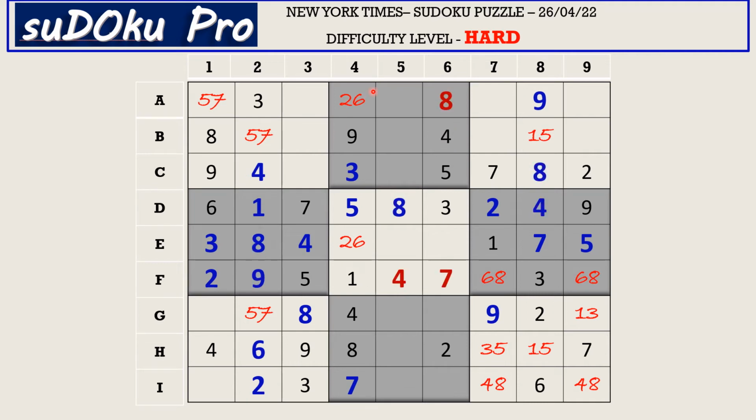In this second block, these two columns are completely filled. So 1 has to be obviously in this middle column only. Now in H row, we have only 1, 3 and 5 missing. If this 1 blocks this cell, 1 has to be obviously here in H8 only. So let's cancel out the 5 and H8 will take 1 now. That means G9 takes 3, H7 takes 5 and H5 takes 3.